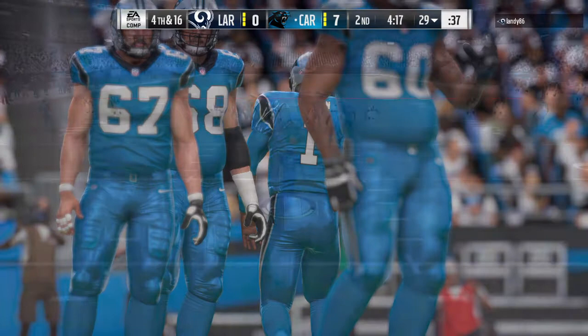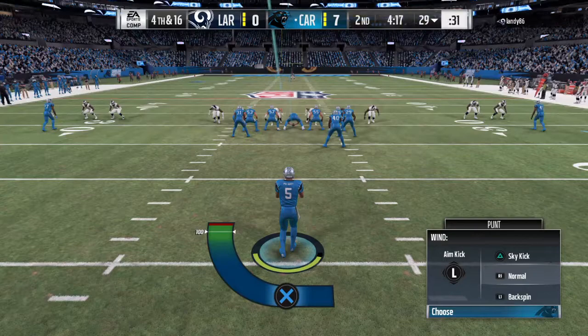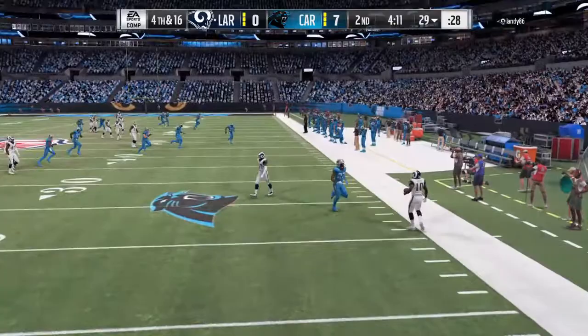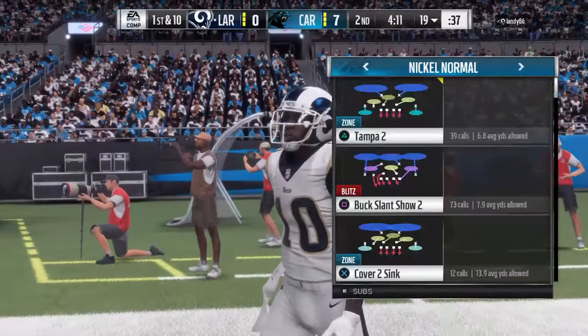So on fourth down, kicking it away here, Michael Palardy. Kicks away as he angles this one for the sideline. Fielded just inside the 20. A field flipper there, a 47-yard punt coupled with a loss on the return. And the Rams will go on offense here with a first and 10.